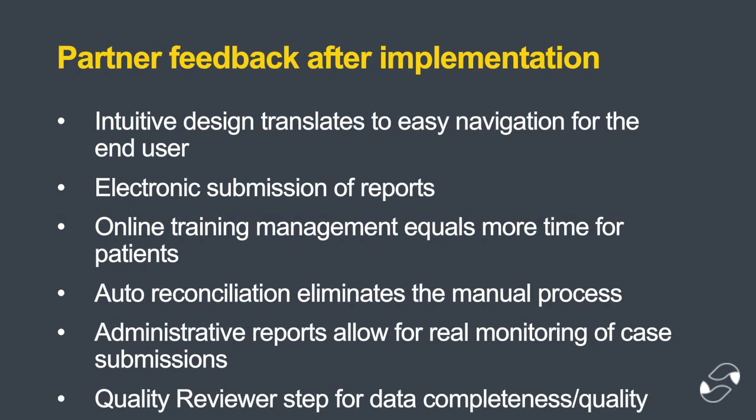Feedback from our partners about Reportum has been very positive. They appreciate the intuitive design and how easy it is to navigate, which is good to hear, as a positive end-user experience was important to us. Our partners particularly like the E2B transmission feature, as well as the ability to complete the required safety training online.